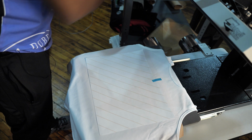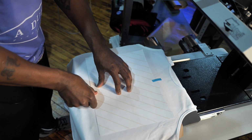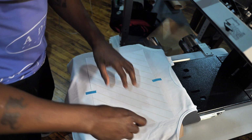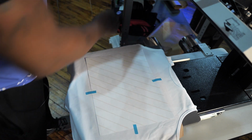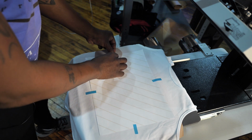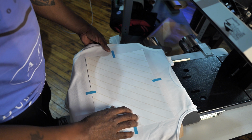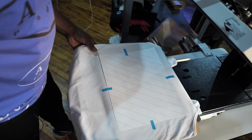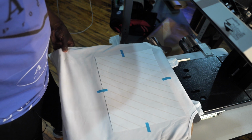All right, 1, 2, 3, and 4. All right, so now we're pretty much ready to go. It's in place. We just have to wait till our heat press heats up.